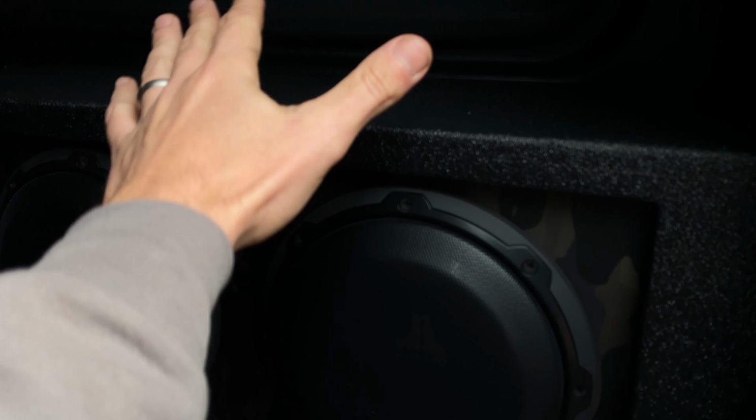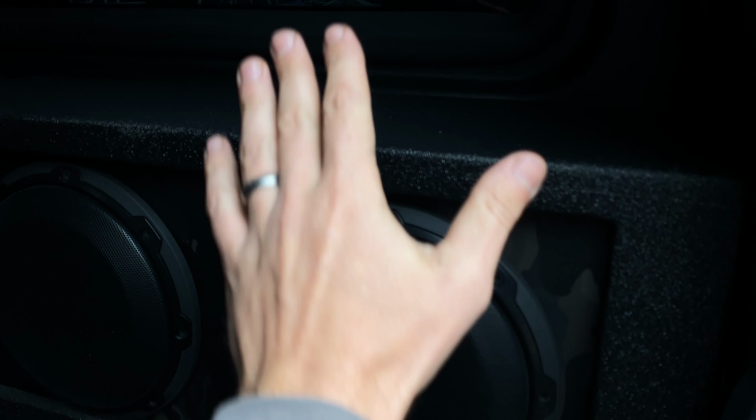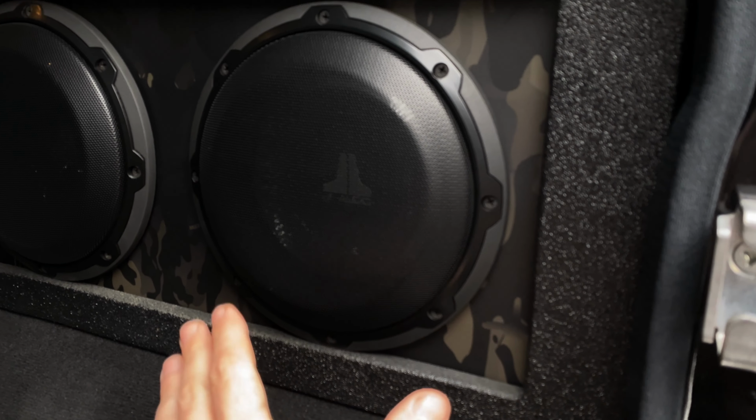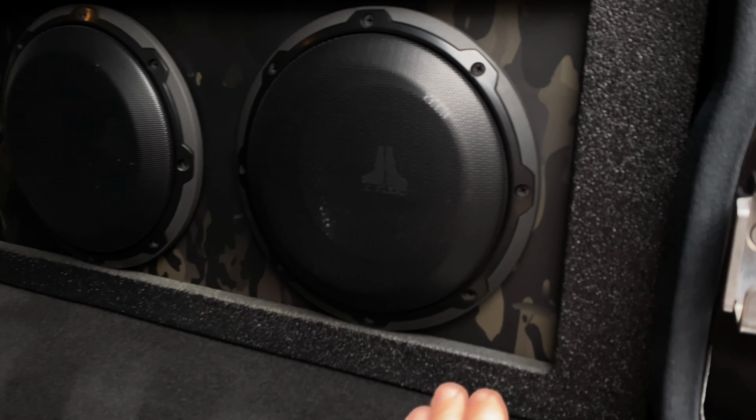The upgraded system continues in the back with top of the line four JL Audio subwoofers. Each one of these sets is powered by a JL Audio amp that's mounted in the back of the box. Custom enclosed box made specifically for this truck with the camo wrap.